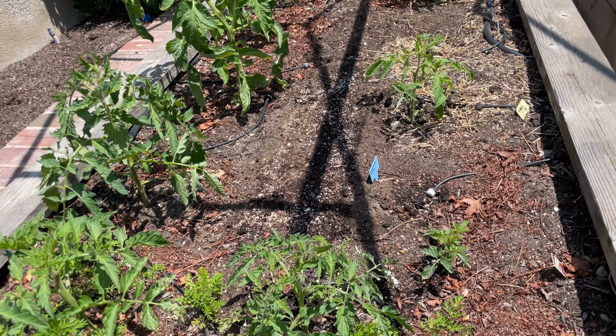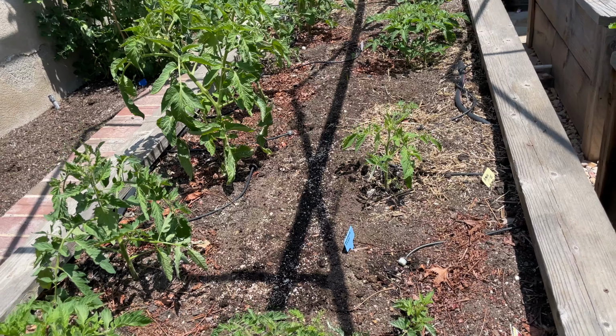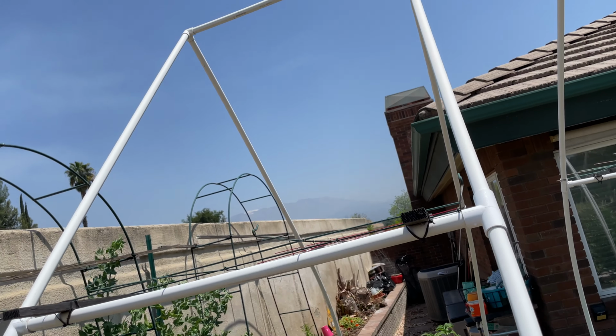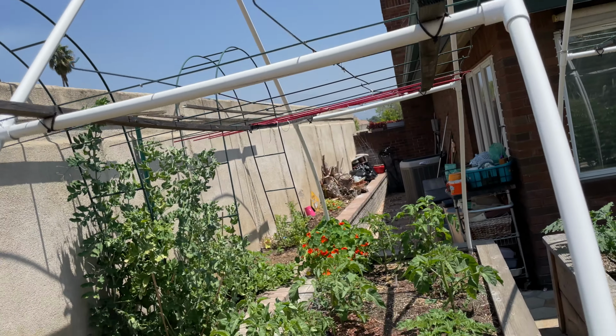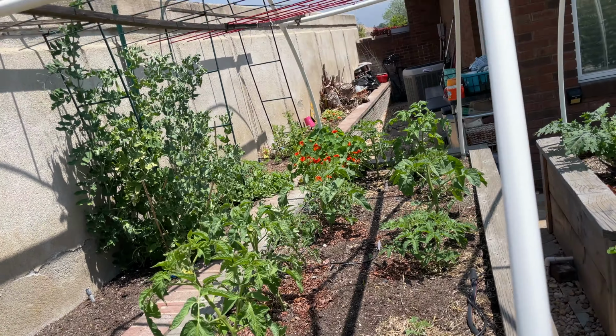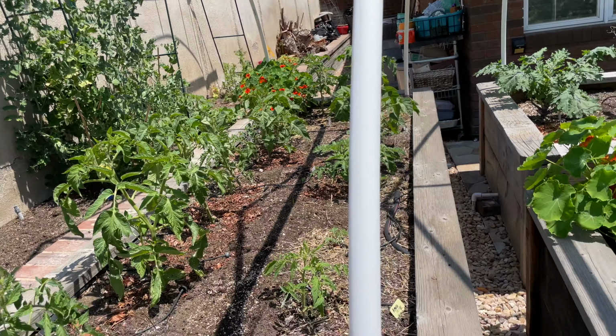And then this time again I will do the Florida weave for the support, and then my husband has built this arch support also, so it'll be good because they can then be vertically grown.